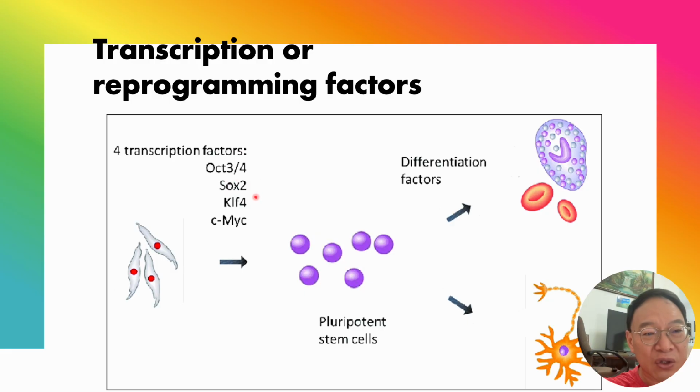OCT4, SOX2, KLF4, and cMYC, right? And then they add it to your adult cells, and they become pluripotent stem cells, right? And they can differentiate into whatever cells are needed. Say if you had a heart, you need heart cells, they can be reprogrammed to make your own embryonic heart cells. Or if you have diabetes, you need a new pancreas, they can be programmed back to produce your pancreatic cells from when you were in your mummy's womb, right? I mean, you differentiate back. So that is the transcription factors.